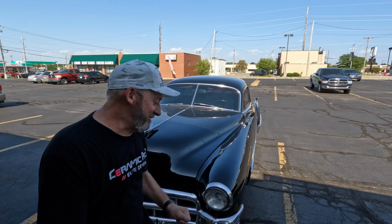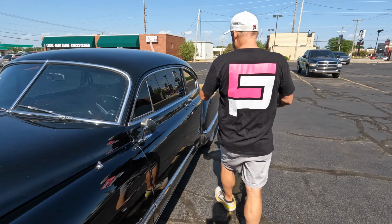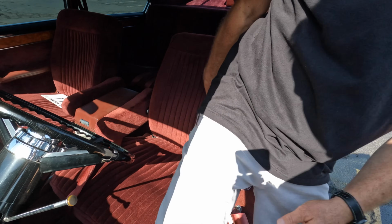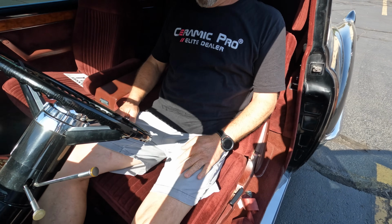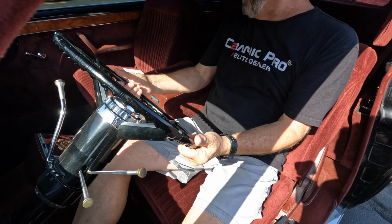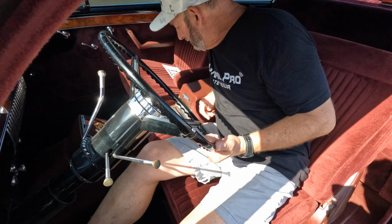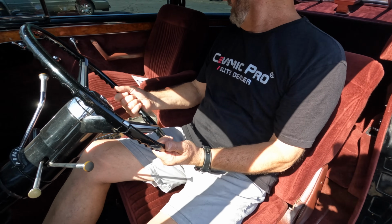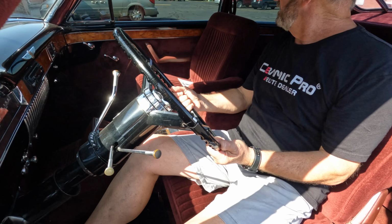Well, fingers crossed. Can I peek inside? Oh, sure. Oh, yeah, I got it. I cannot wait to see this. It's kind of a Oldsmobile Tornado, 70s or 80s seats, 1960s Cadillac steering wheel. So it's kind of a mashup, but a pretty cool mashup, huh? Oh, this is amazing. But pretty clean in here. You don't have to do much.